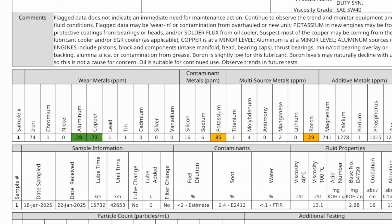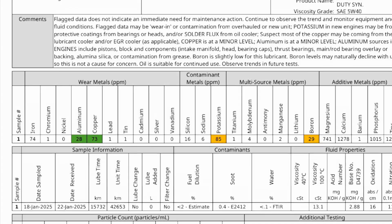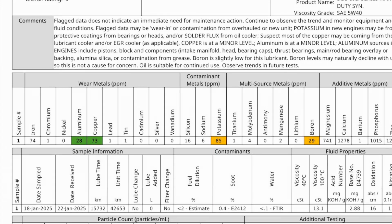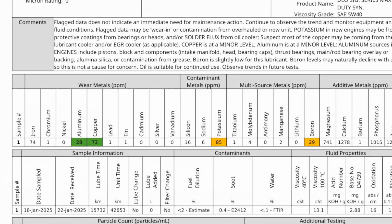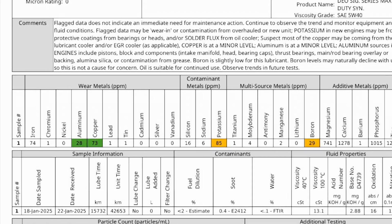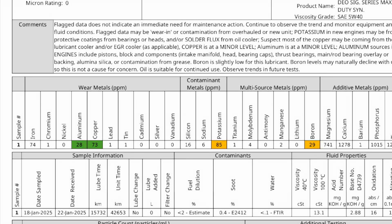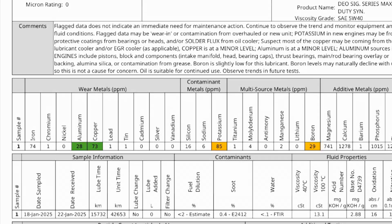All right, so good news. I got my oil analysis results back, and there's nothing concerning whatsoever. So I can read the report here. It says the flag data does not indicate an immediate need for maintenance action. Continue to observe the trend and monitor equipment and fluid conditions. Flag data may be wear-in or contamination from overhauled or new unit.